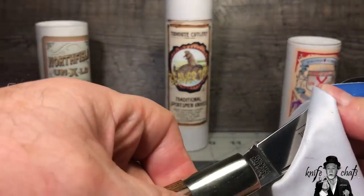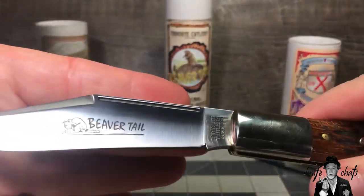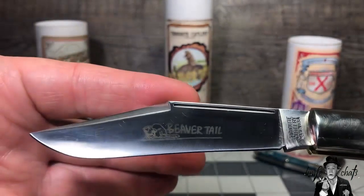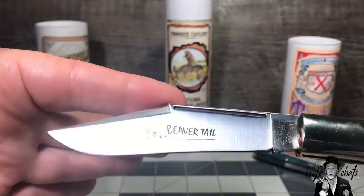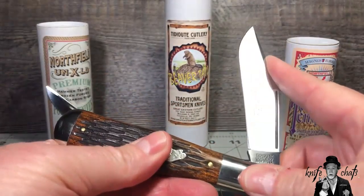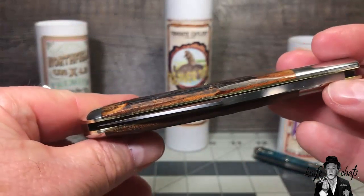a fingerprint magnet, and you're definitely going to want to work. Ooh, almost cut myself. You really want to work on keeping those fingerprints off of this, because this is 1095 carbon steel, and it will rust if you're not careful with it. But it comes razor sharp with a great snap, and if you can see there, the lineup is impeccable.